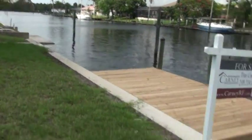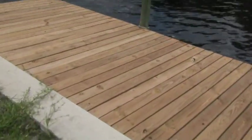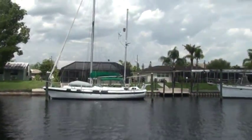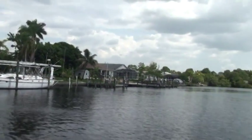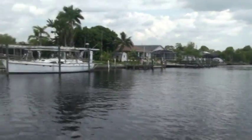And look at this water view. Isn't that something? This dock right here was all refurbished as well, as you can see, like a brand new dock. Big fish just jumped right there. You can come down here and you can catch about anything that swims in the ocean swims in here. Look at the size of some of these boats. You can have any size boat here that you want. This is an extra deep, extra wide canal. So even if you own a yacht, you can get that in and out of here no problem.